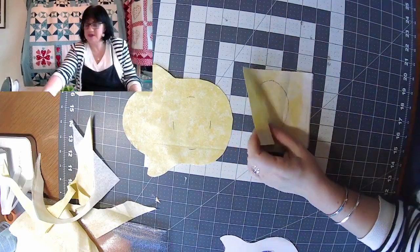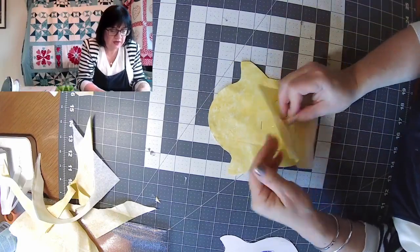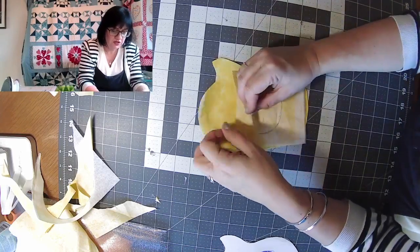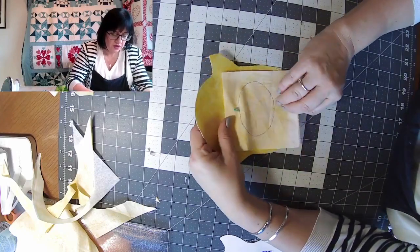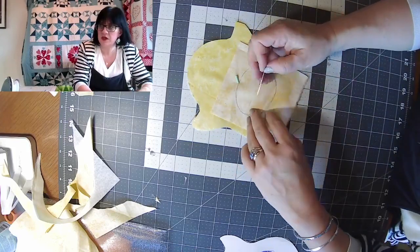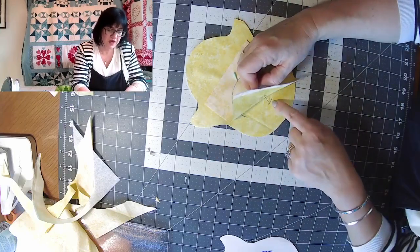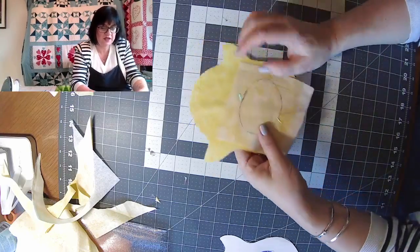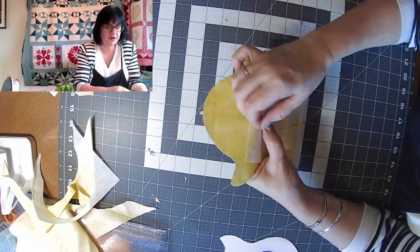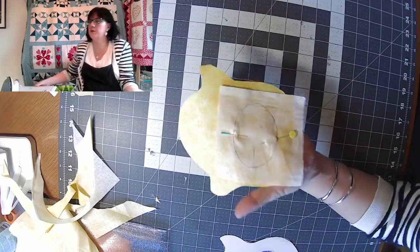Okay. And grab yourself a pin, and I want to centre this up over those guidelines. So pop your pin through like that, and then find the line there. Push that through, and then we're going to lie it down and pop another pin in there, push that through. Can you guys see what I'm doing? I'm going to put the edge of that circle with that one there. I'm just trying to get it roughly in the right place, okay? It doesn't matter if it's not exact, it's just roughly in the centre of that little chick. We're going to stitch all the way round on that drawn line, all right?